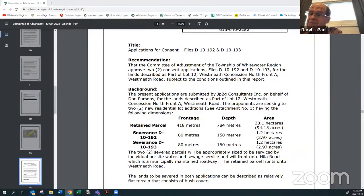Then I'll move on to item 3, and I'll pass that one over to Carmen. Thanks. That the Committee of Adjustment of the Township of Whitewater Region approve two consent applications, files D10-192 and D10-193, for the lands described as part of Lot 12, Westmeath Concession North Front A, Westmeath Road, subject to the conditions outlined in this report. Mover and a seconder. Mayor Moore, Councillor Mathai.